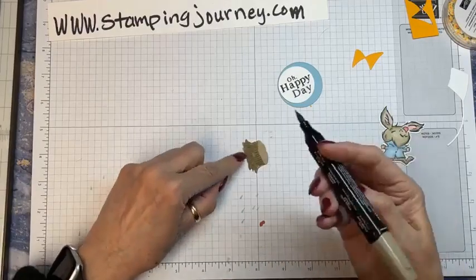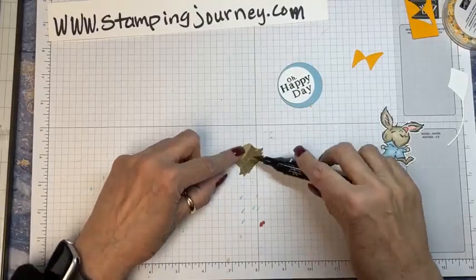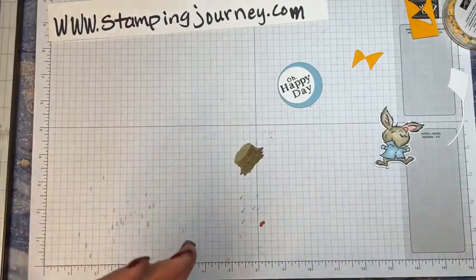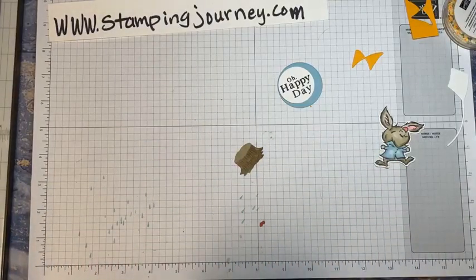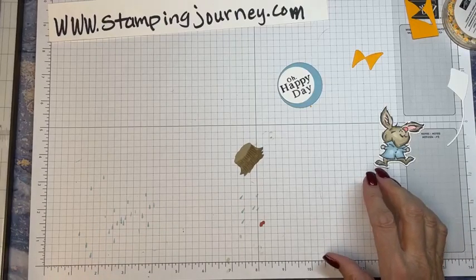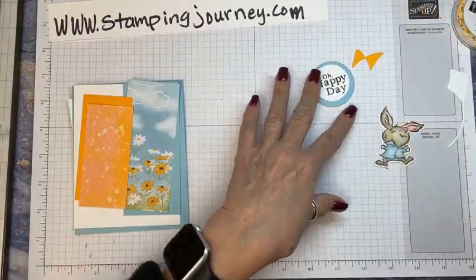Ta-da. You know, like it is when you cut wood, where you have a little bit of light on top. The inside of the wood is lighter. There. Ta-da. So I just used it like that. Okay. So here's all my pieces of DSP that are cut out.